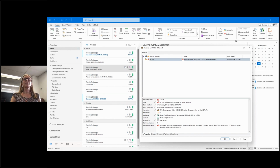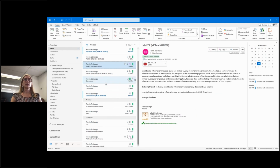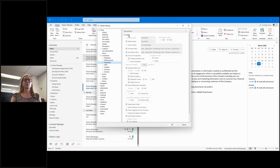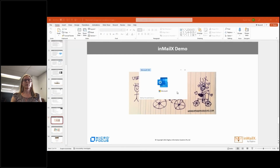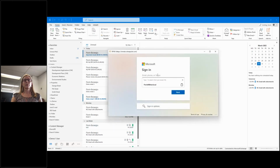Great, and the next question: does InMailX work with SharePoint the same way it works with Content Manager? Yes. In this instance, I've enabled it to work with Content Manager. If I also want to work with SharePoint, I can simply enable the SharePoint connector and set up my site. In this instance, I have it configured to go to SharePoint Online. I can just start Outlook. That means I can now file emails into SharePoint. And if I go to this view, it's going to log me on.